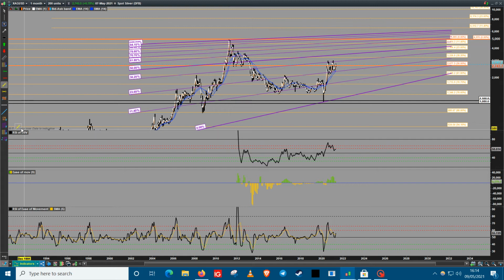Anyway, speaking of wacky, let's look at these wacky indicators I've got. RSI of on-balance volume, on the monthly, positive reversal. RSI of ease of movement, positive reversal on the monthly. The ease of movement indicator itself, the histogram, hasn't done anything other than stay green. Very encouraging.